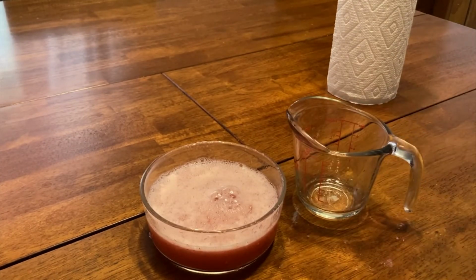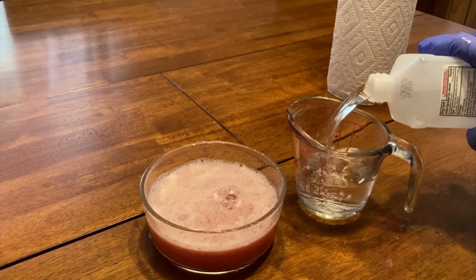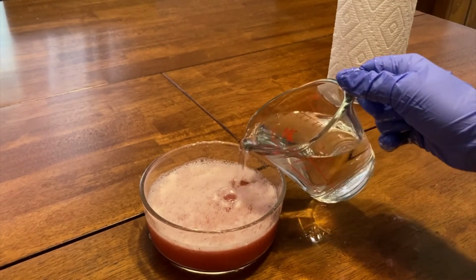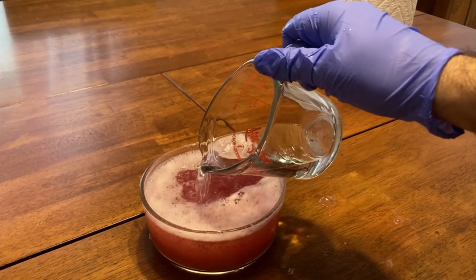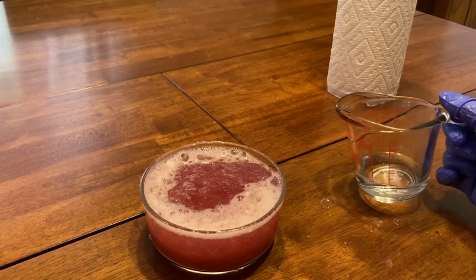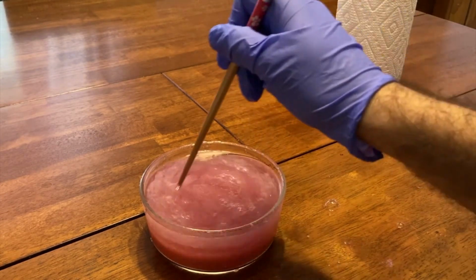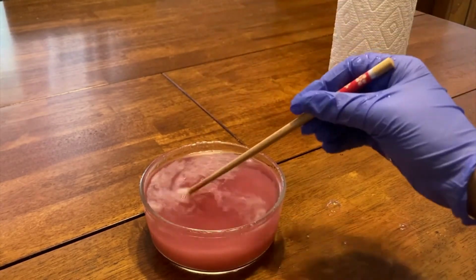Next, measure out about a cup of ice-cold isopropyl alcohol. Pour it into the same container. Almost immediately, you should start to see DNA precipitating out of the mixture. Take a utensil, such as a chopstick, and start swirling the mixture. The DNA should stick to your utensil.